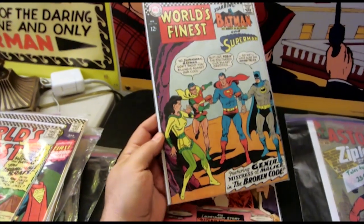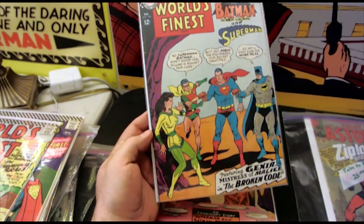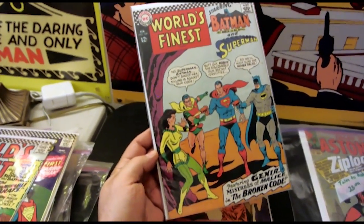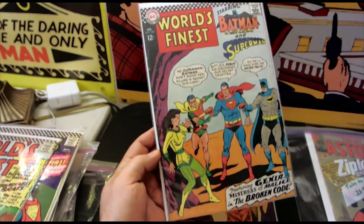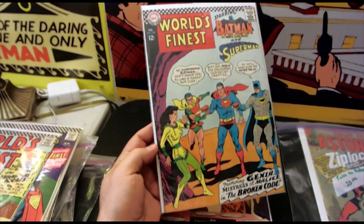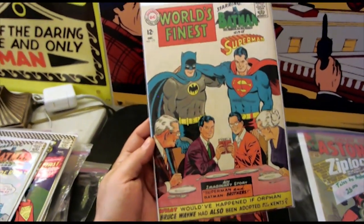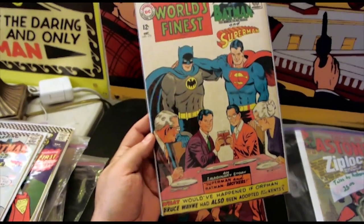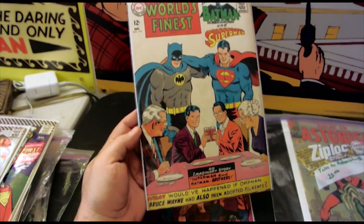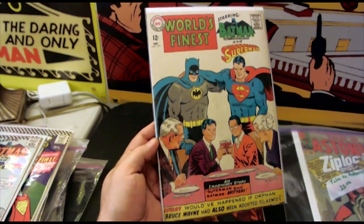Then we have World's Finest 164. And that's Genia, Mistress of Malice, The Broken Code. And I just picked this one up. I actually got this one for $1 something at SatCon last month. So I can copy that one. It's a really nice condition though. Next up, World's Finest 172. Just a really boring cover in my opinion. Imaginary story of Superman and Batman as brothers.